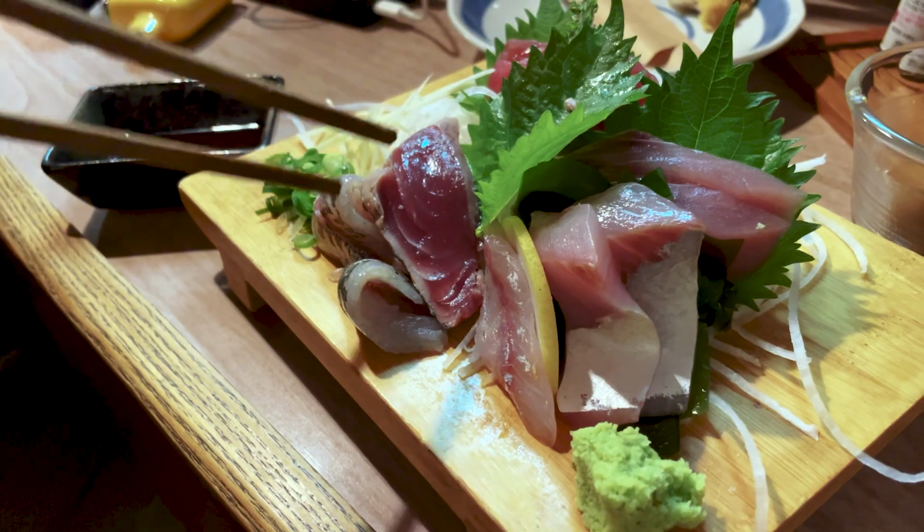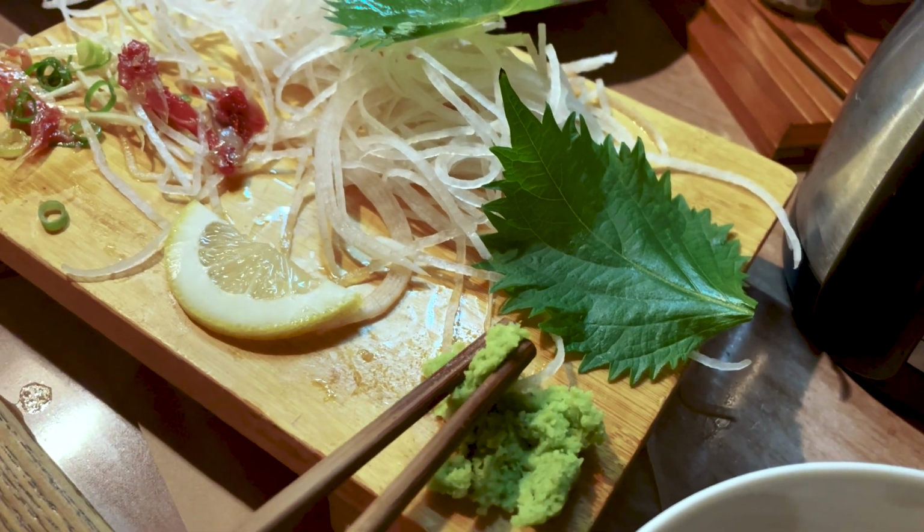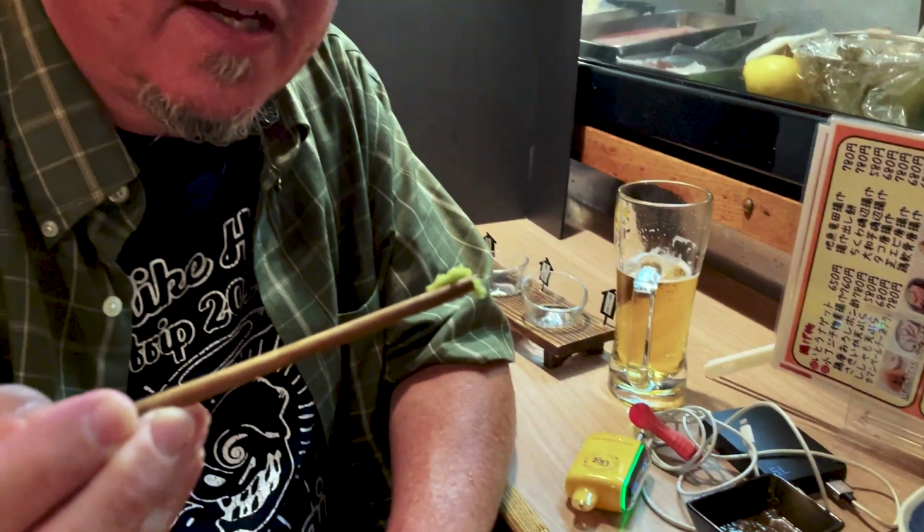The raw fish in Ito is as fresh as it gets, caught daily from the surrounding waters. This right here is sashimi at its finest. No fancy sauces, just the natural taste of the sea. And let's not forget the real wasabi. You can never go wrong with a little fresh, all-natural wasabi.